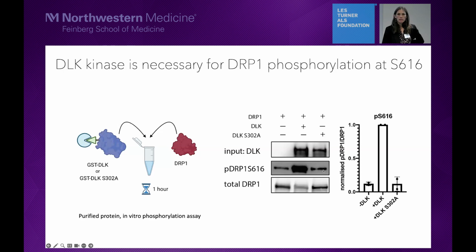So this is telling us that this is a new function for DLK we really didn't know. The main function had been phosphorylation of the downstream kinase in this canonical pathway that leads to a transcriptional response. And here we have something in the axon, very local phosphorylation. We don't yet have definitive proof if it's direct phosphorylation of DRP1 by DLK, but in a sense, it doesn't really matter. DLK phosphorylation controls downstream DRP1 phosphorylation and causes this local apoptosis, I'm going to call it, in the axon.